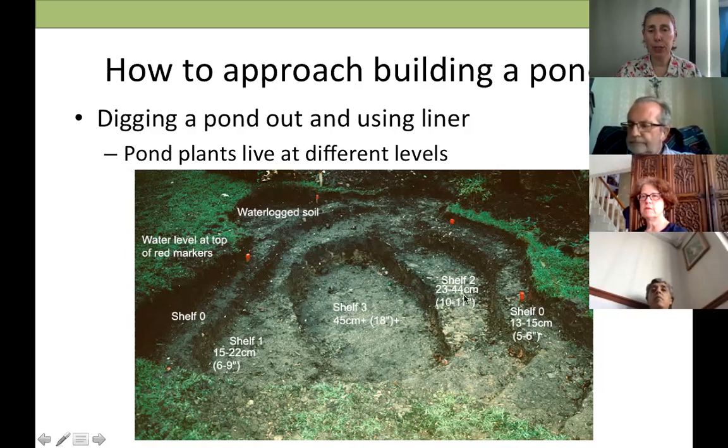And then what you've got are shelves going around the outside, which are also at different depths. And that's because different plants in a pond like to live at different depths. So some like just their roots in the water. They like to have all their greenery outside the water, or have their roots partially in the water. And then some like to have their roots and more of their actual top part of the plant in water. And then you have things like water lilies, which really like to root and grow in the depths of the pond.